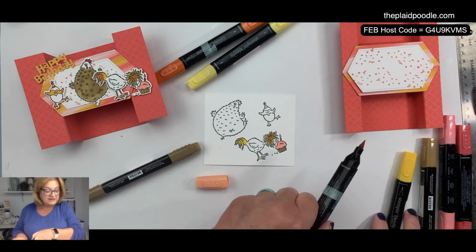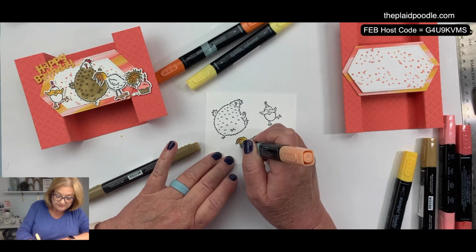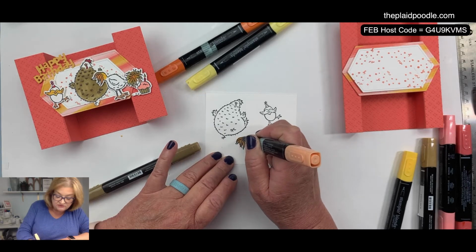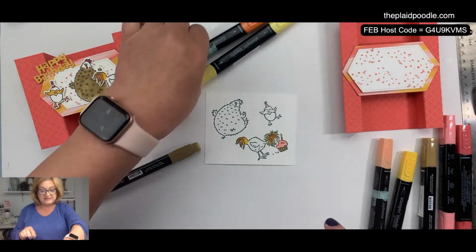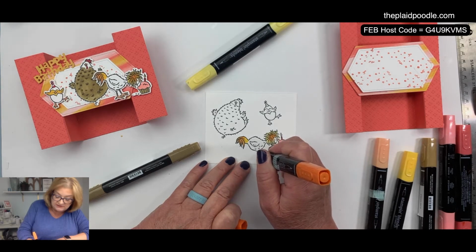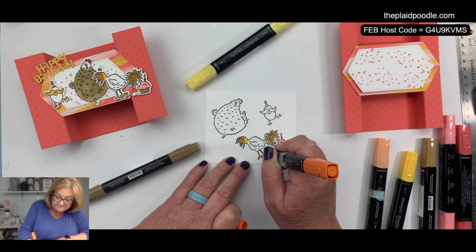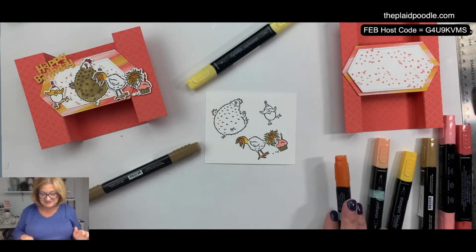I'm not going to color her all the way in. I'm just giving her a little bit of accent color. So I'm coming back on her tail, and towards the ends I'm adding that Pumpkin Pie. And then we'll take some dark Pumpkin Pie for her little beak and her skinny little legs. She's so cute. I think I like her the best because she looks like she's a hot mess. I can relate to her.